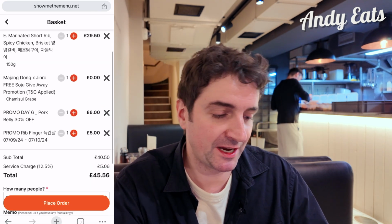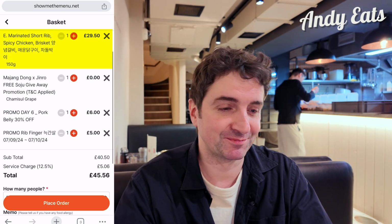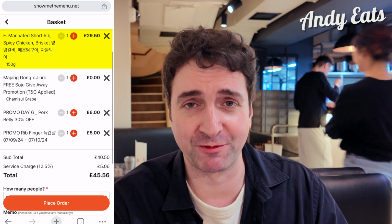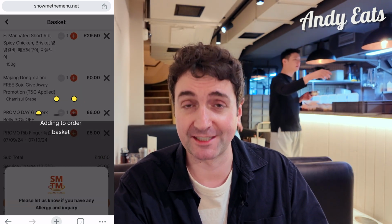Main part of the meal is going to be marinated short rib, spicy chicken and brisket. That's £29.50 for 150 grams. Sounds a bit pricey, but it sounds like it should be good quality. Let's see what comes out.